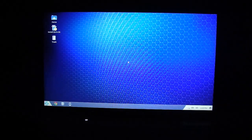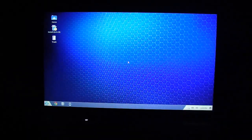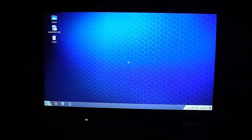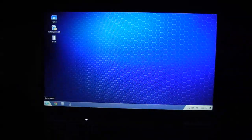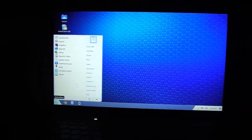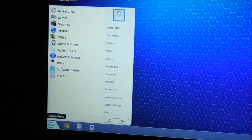Actually, the problem could have been because my USB device was generic. I wasn't actually using my Microsoft one, I was using a generic one. However, it should have still worked since it was a plug-and-play device. Now, as you plug it in and turn the mouse on, it does work perfectly. As you can see, the Zorin menu has really nice effects. This is definitely a really nice graphical user interface. I would say even nicer than Windows 8.